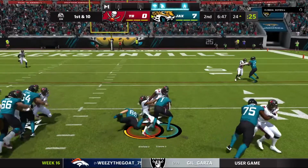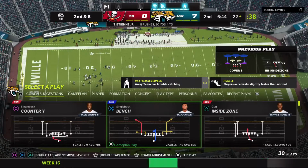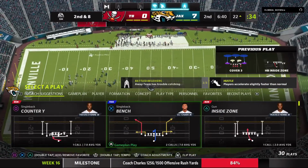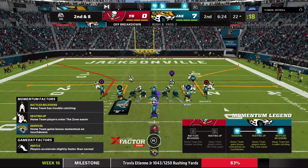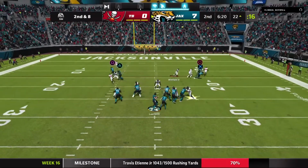Here's a give to Etienne. And he is brought down at the 22 after a gain of 2, and it brings up 2nd down. Well, any lane that might have been open there was closed pretty quickly, and that was because the defensive front, they won that battle at the point of attack at the line of scrimmage. They used great leverage, held their spot, and stacked him up.